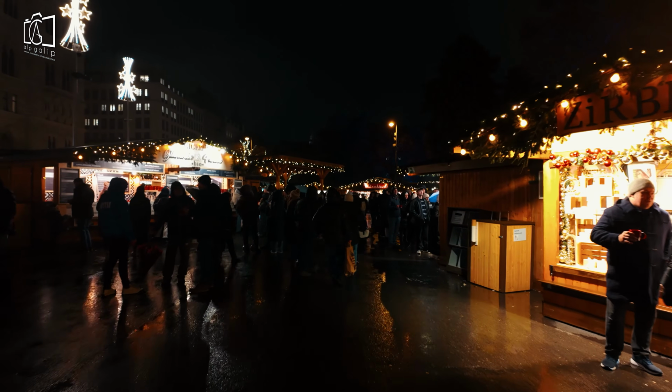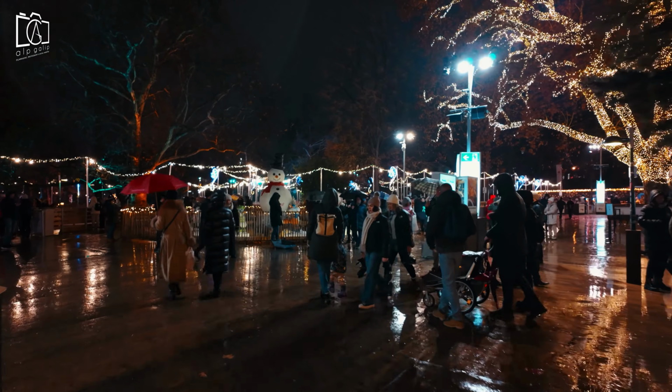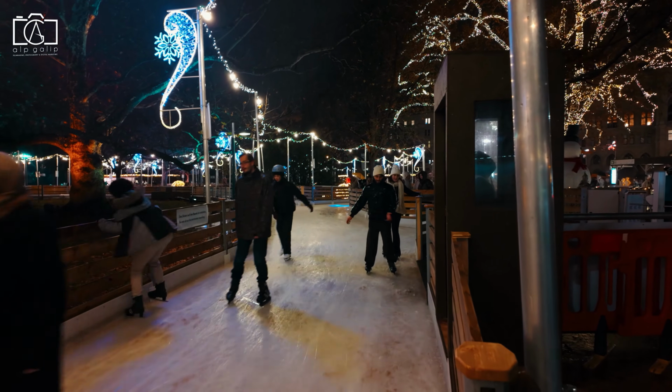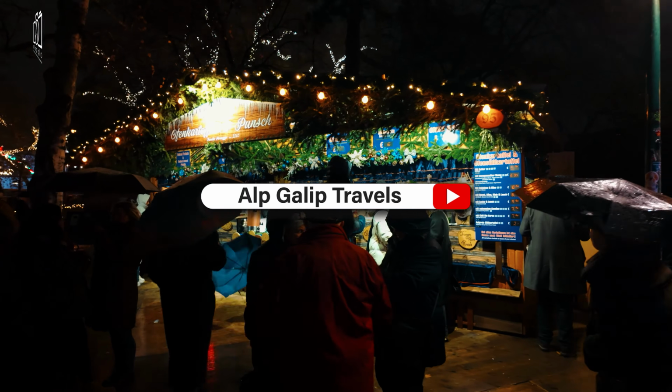And that's everything you need to know about visiting the Rathausplatz Christkindlmarkt in Vienna. Whether you're coming for the food, the atmosphere, or just the holiday spirit, this market captures the very essence of Christmas in Europe.